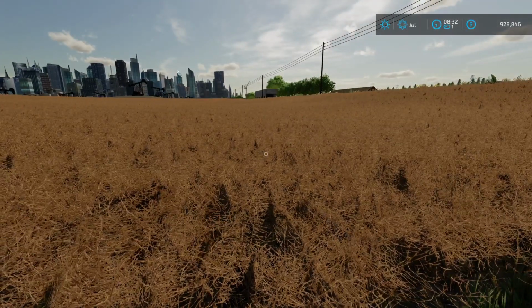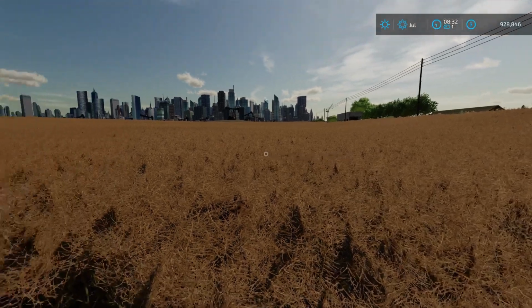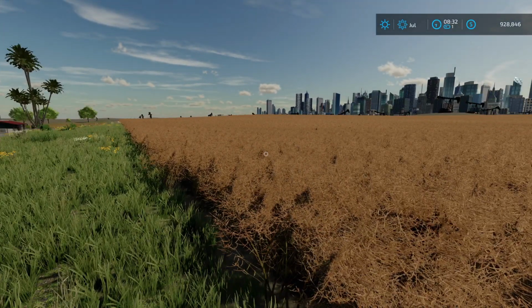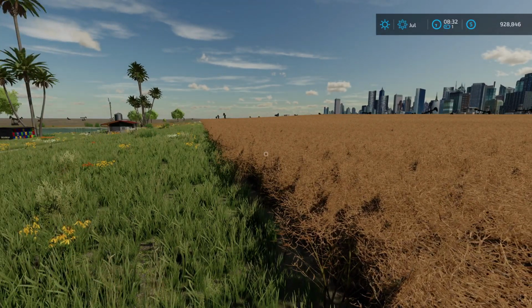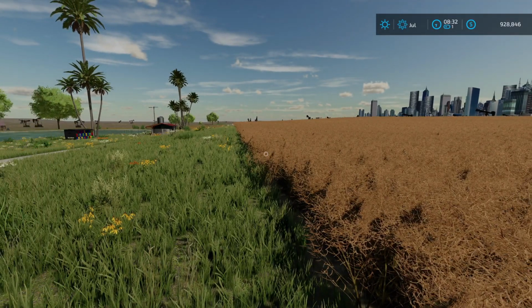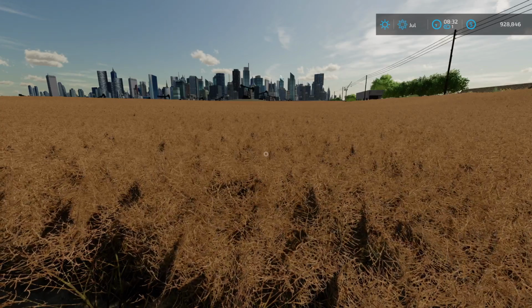My tractor's over there. I've got the lime spreader set up so I can spread lime on that field back there. And I'll check and see if this field needs lime after I harvest the canola. And get that done, and maybe I'll get some slurry and manure on these two fields to get them fertilized before planting next month. So yeah, I will see you in just a minute in a time lapse.